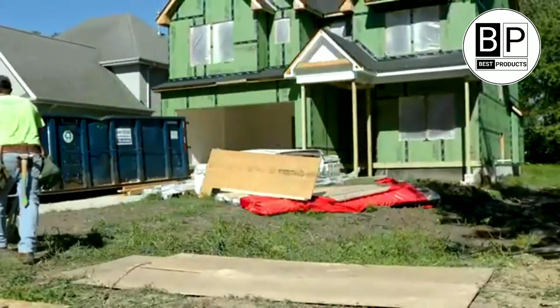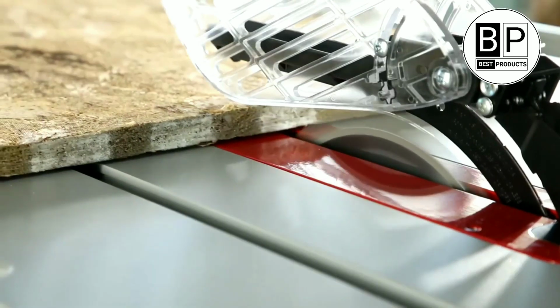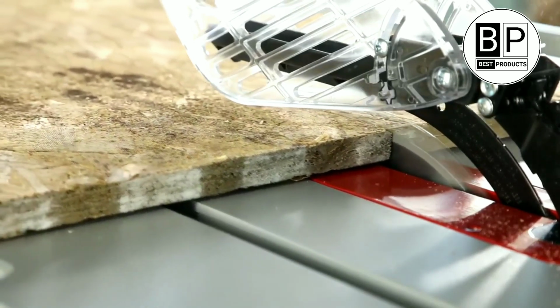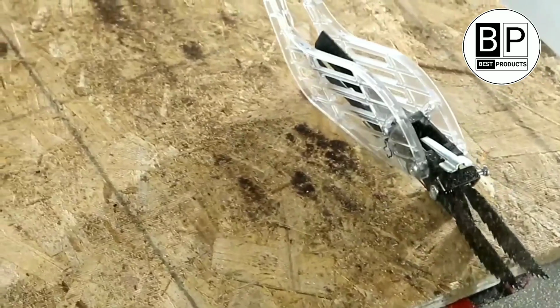Safety is paramount with this table saw. There's a smart guard system that offers anti-kickback protection and a guard assembly that protects you from the rotating blade but without an obstructed view. A restart protection feature prevents starting the blade up by mistake.